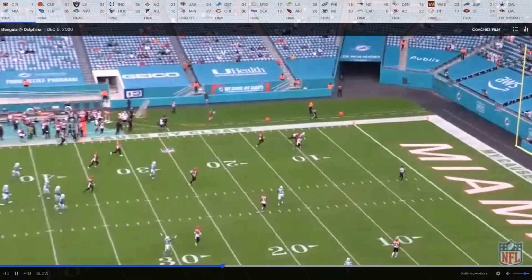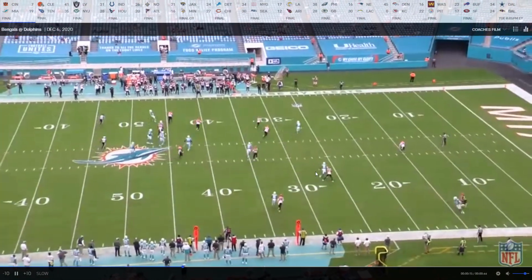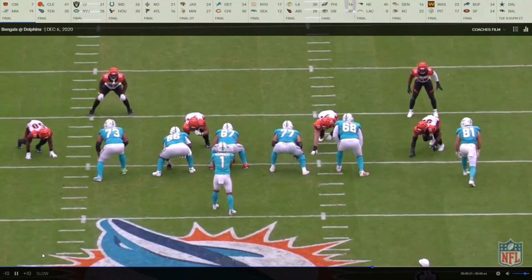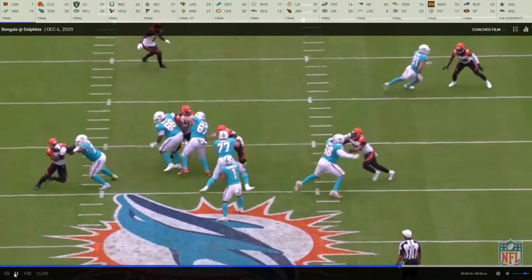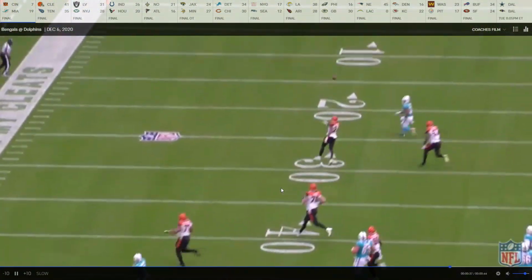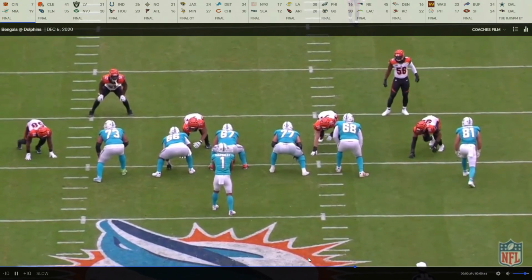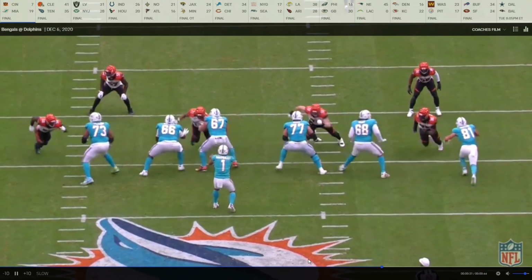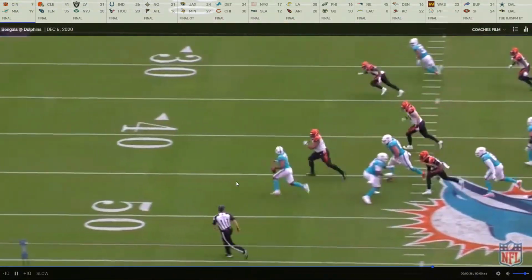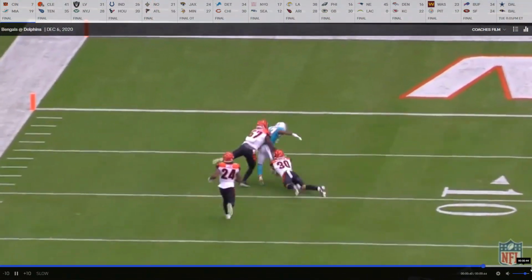Tua just being great. I love this man. He can scramble to his left, escape pressure. Perfect throw to Gaskin, on the move, rolling to his left. I love it. Austin Jackson kind of got his ass whooped here, but Tua showing his legs and delivers a dime on the move.